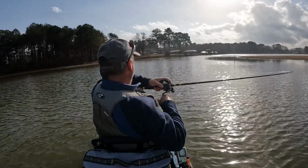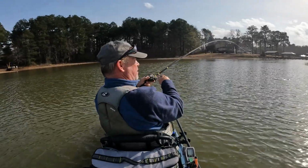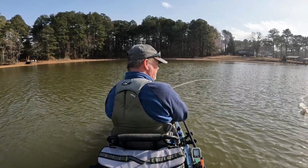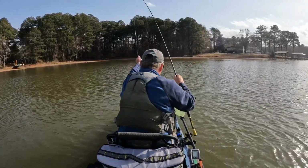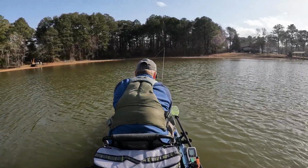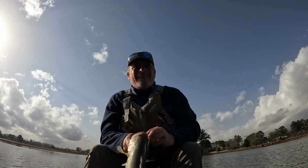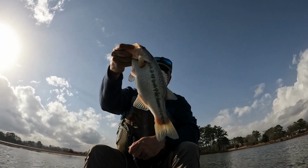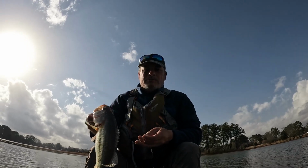Guys, it feels like a pretty good one. Oh yeah, I believe that's a good fish right there. Oh yeah. Largemouth this time. Chunky little guy. He is pale.